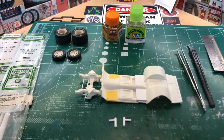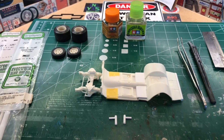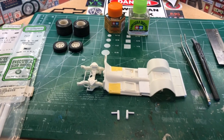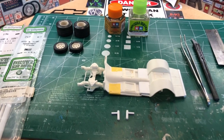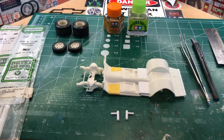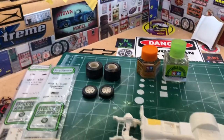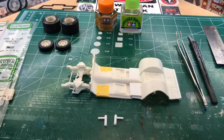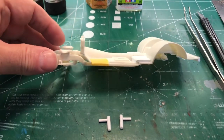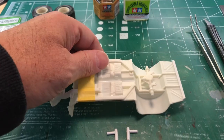Going to give everybody a little update on the 70.5 Pro Street Camaro that I'm working on. Haven't got a whole lot done this week. Been busy working, and I finished up the two-part silicone mold, where we finished up the two-part tires. Matter of fact, that's a set of them sitting right there that I finished up. But I got back on the bench today and started doing some work on the chassis. This is about as far as I've got.